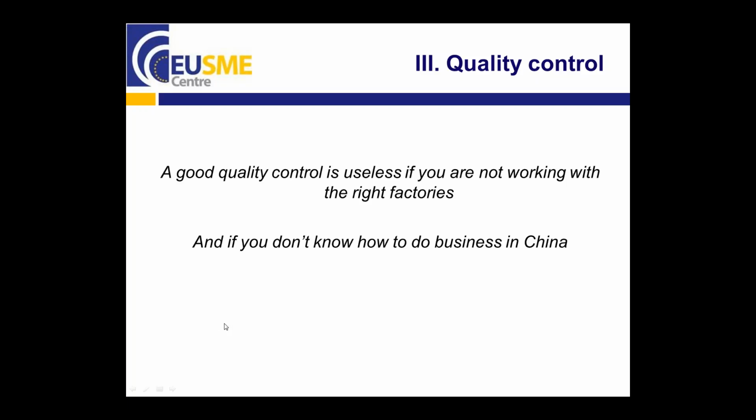So the key point here is to choose the right partner. And I will explain to you how to do it just after, sorry. And obviously, once you choose the right partner, you have to make sure you understand how they work, and you're gonna have to work with them in compliance with the Chinese culture. You're gonna have to work in the Chinese way, and that can be quite challenging for Europeans. We're gonna see that in the next part of the presentation.